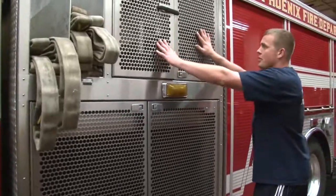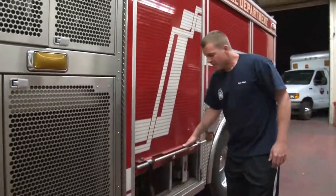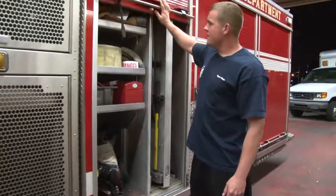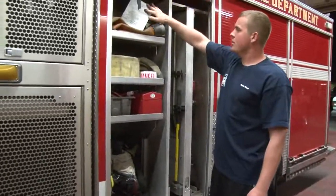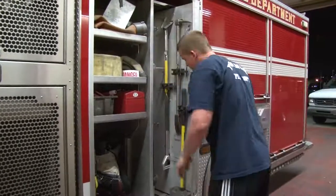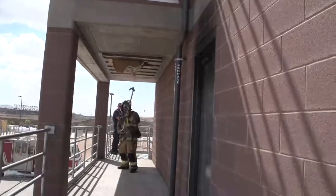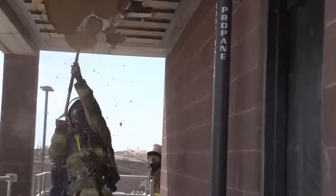This is just the engine compartment in here. This compartment here is what they call the engineer's compartment. It's got a lot of miscellaneous stuff. It's got wheel chocks, extra hose, a toolbox, road flares. So these would be all of our tools that we use. We got sledgehammers, pike poles, Halligans, Boston rakes.